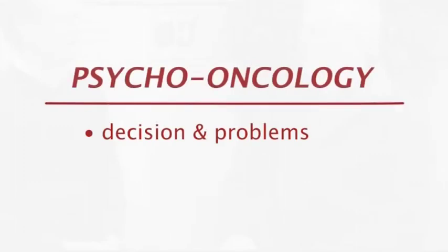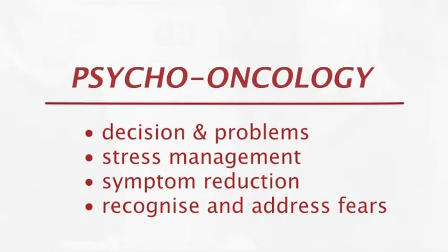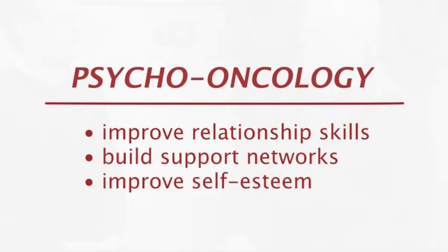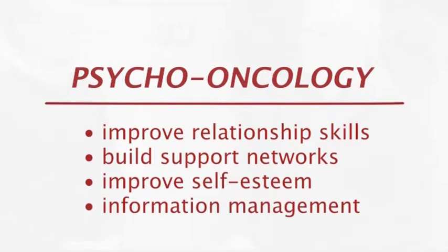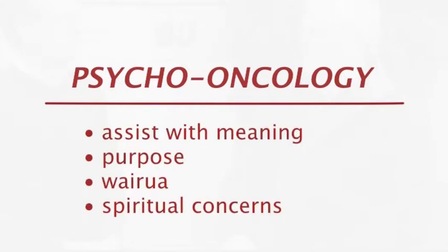The psycho-oncology staff can help people improve their coping abilities by using psychological techniques to make decisions and solve problems, manage stress levels, reduce symptoms like pain, anticipatory nausea and panic attacks, recognise and address any fears, anxiety or depression they might be experiencing, improve relationship skills, build support networks, improve self-esteem and self-image, acquire information or decrease information overload, assist with meaning, purpose, wairua and spiritual concerns.